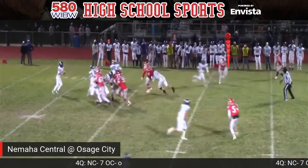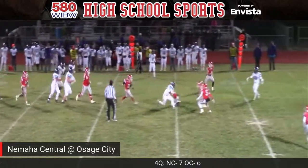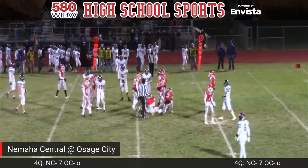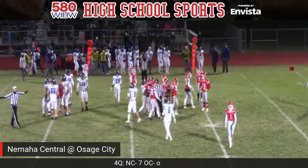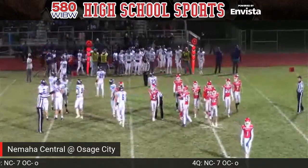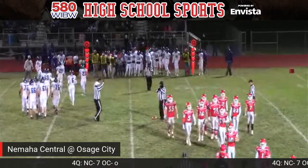In the gun. Takes the snap. Shades to his left. Now he'll run it. Takes it back up the middle. Plenty of room to run. Passes the 45-yard line and is buried at the 44. A good gain that time by Kramer, the quarterback. It's a pickup of about 10 yards and a timeout called by Osage City. We'll use that timeout for a station identification break.